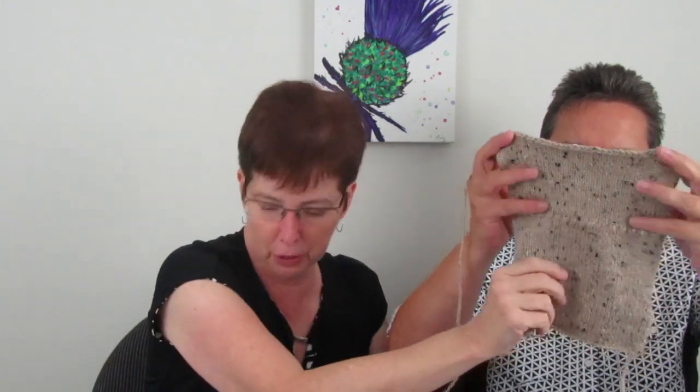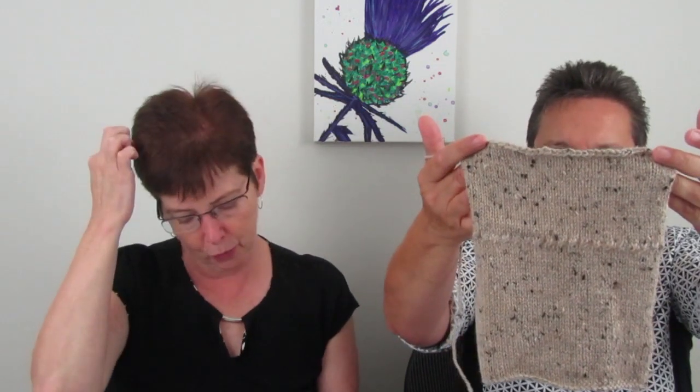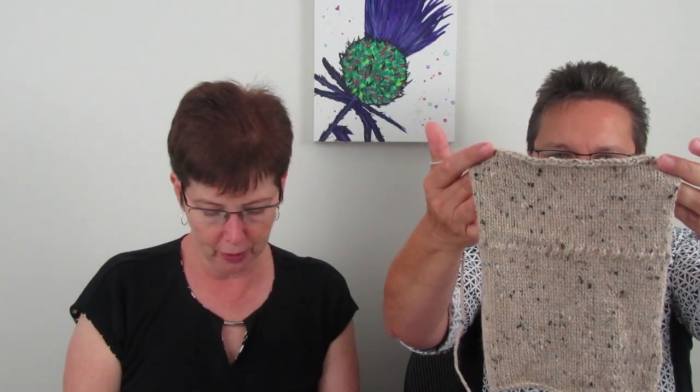This is the softest yarn. Oh my goodness. It's very light. It is very light, and let me tell you what it has in it. Lovely. It has 55% merino wool, 25% superfine alpaca, and 20% Donegal tweed. So this is what it looks like. There it is, that's the skein.